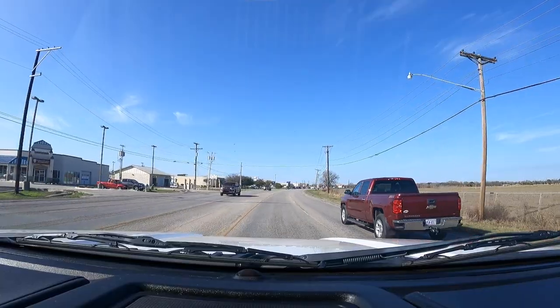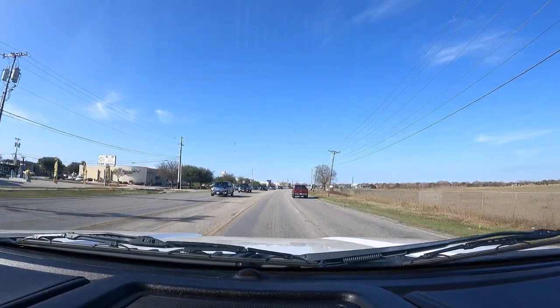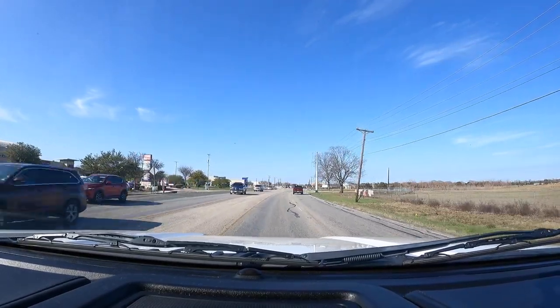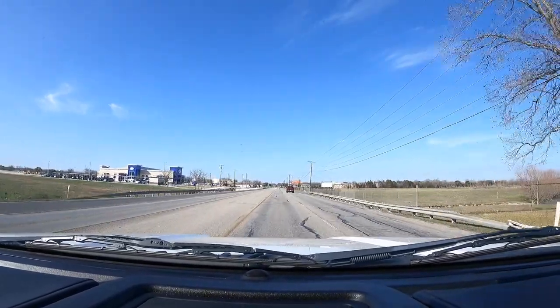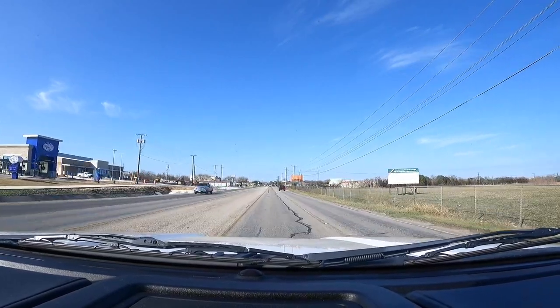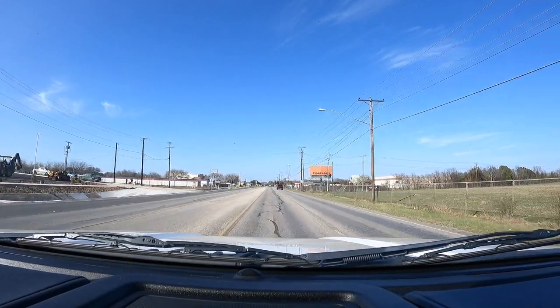So let's get started on this little tour of New Braunfels. Follow along with me. Okay, so this is our little tour of New Braunfels, Texas. Currently we are on South Seguin Avenue, about the 1700 block. We're heading towards I-35.